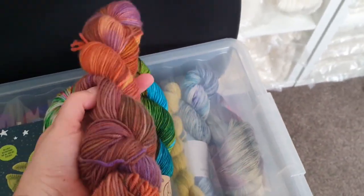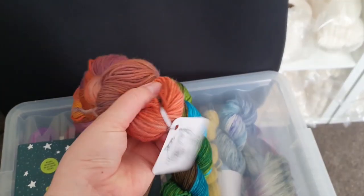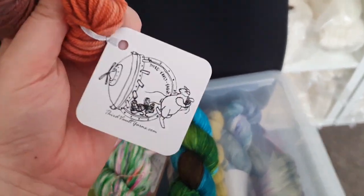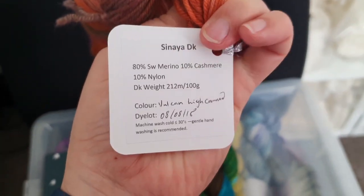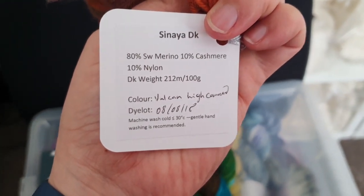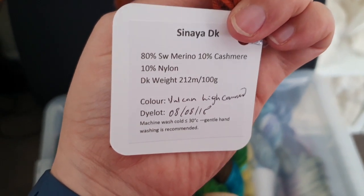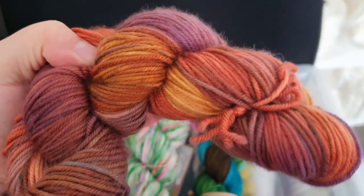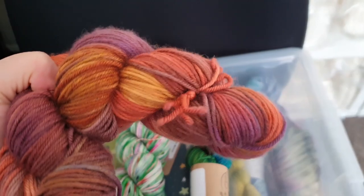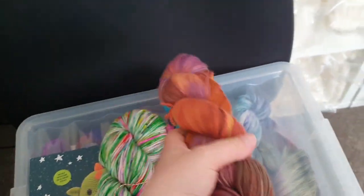Otherwise, there's this, which could go for a kind of more fiery dragon. This is from Lola at Third Volt Yarns, and this is the Vulcan High Command colourway. And this is actually a merino cashmere nylon, so it's a bit more luxurious, which is the only thing that kind of puts me off using this. I don't know. Do I need a cashmere dragon? Probably not. But the colours would be really good.